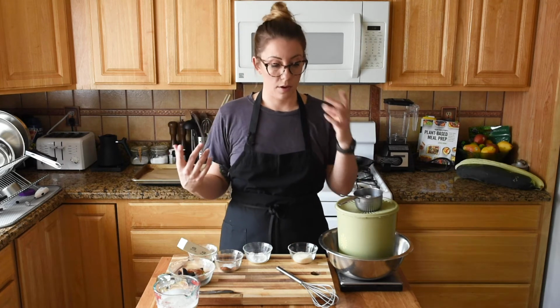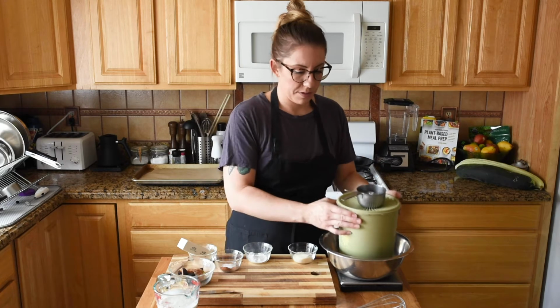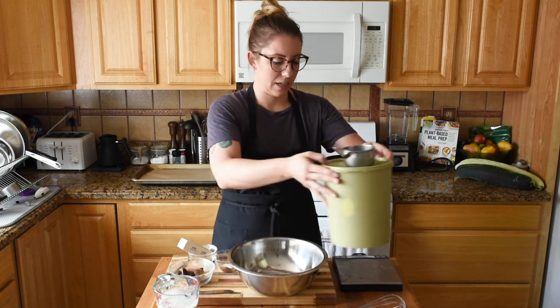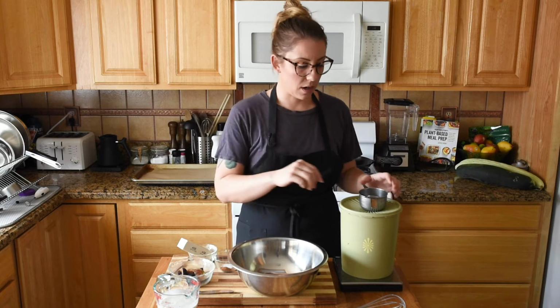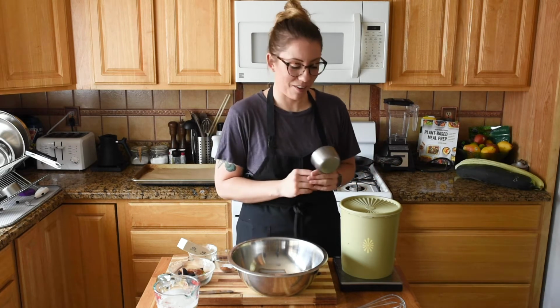Okay, now let's measure some flour. This may seem simple, and now I've organized myself. In fact, I was measuring flour wrong for the longest time. It wasn't until I worked with Fran Costigan on her cookbook trailer video that I was like, oh, that's how you're supposed to measure flour.